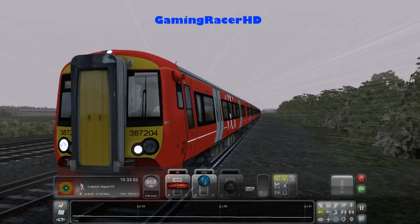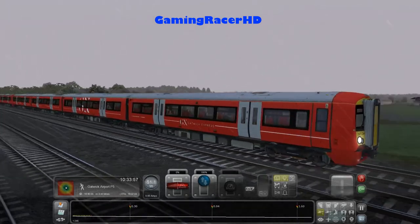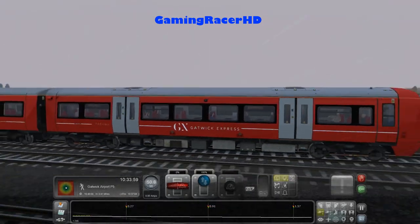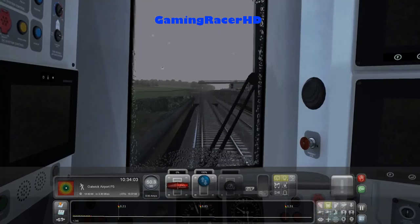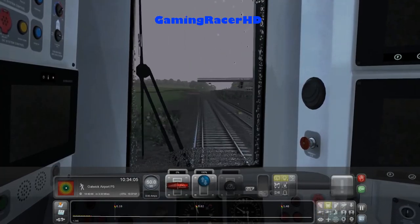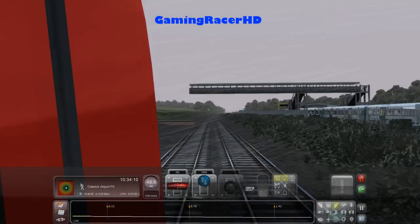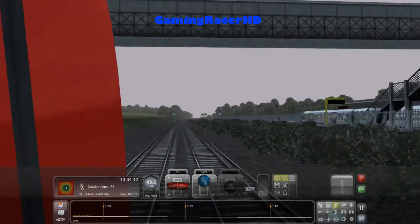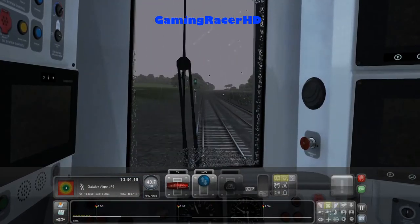Yeah, just 3.5 miles away from the airport. So this reskin you can get from Super Alps, if you're wondering. This scenario also uses the Class 387 Fimslink reskin from the same website as well, so make sure you download that. It does use a Class 375, so you do have to own that to get a reskin.